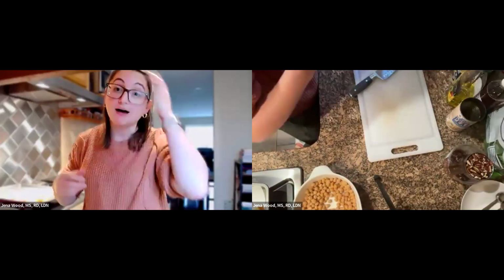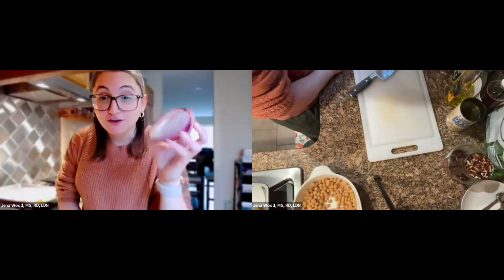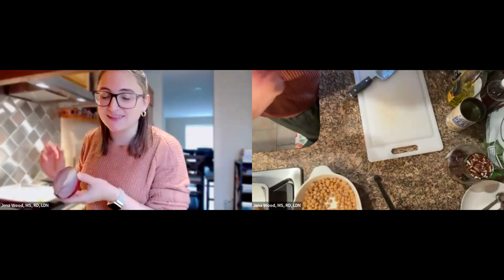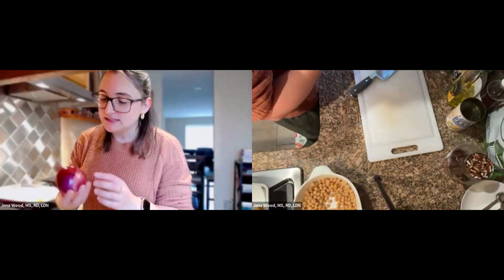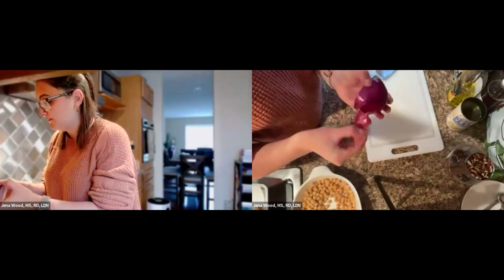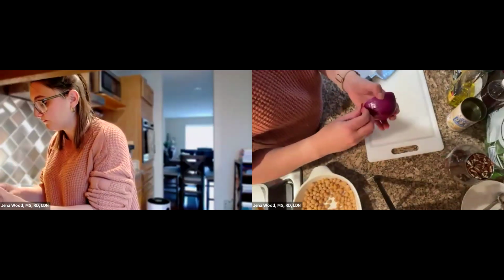Then we are going to chop up our red onion. So it calls for half of a red onion. I did already use the other half for the one that's in the oven right now. So it does not specify how you should slice it. Take the rest of this peel off.